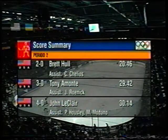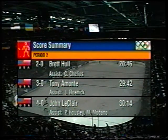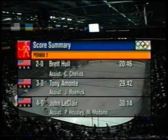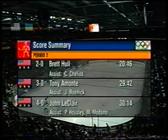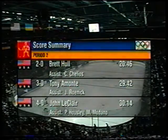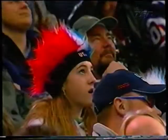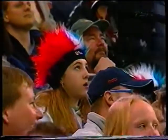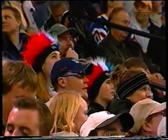Here's a look at the scoring summary. After 40 minutes of play, it was a tight game after the first period, but the floodgates are now officially open. Brett Hull made it 2-0. Then Tony Amonte with his first goal in the Salt Lake City Olympics. He didn't have any in Japan. And then a second by Brett Hull makes it 5-0. They're getting ready to go again at the East Center for third period action. We'll have that right after this.